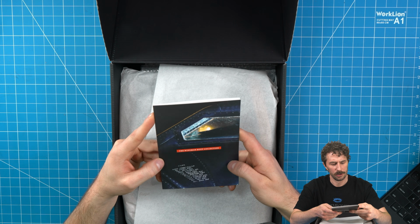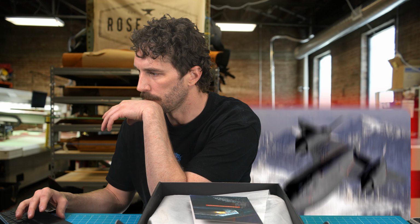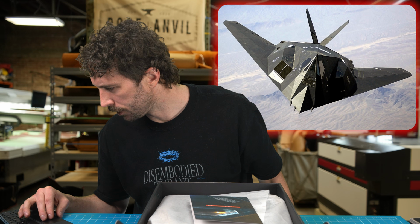This is the SR-71. Is that the SR-71? Gotta look at the windscreen here, windshield. Yeah, that's an SR-71, I think. What's the Blackbird called? That is the Blackbird. What is that other little one called? I can't remember this. Oh, it's the Nighthawk. Let me look at the window and see if it's the Nighthawk.